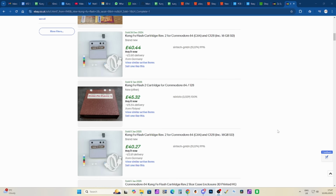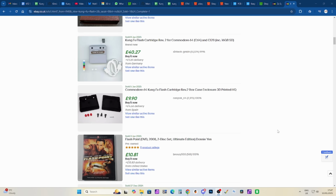Remember those ones on eBay? You could buy 3 of those for the same price. But to be fair, they came with fancy cases, and this price doesn't include the SD card slots which were out of stock. So we have a bit more to add to the total.